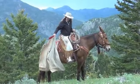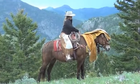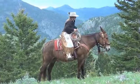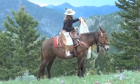And here she is. You can see her. You don't have to worry about her. Something flies off, you drop something in the trail, she's not going to get scared on you and run. She is just super sensible.